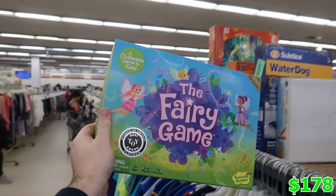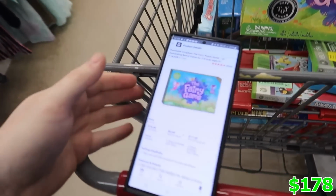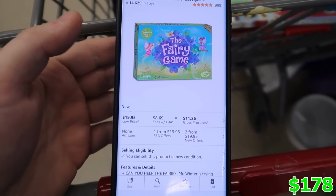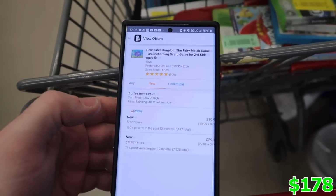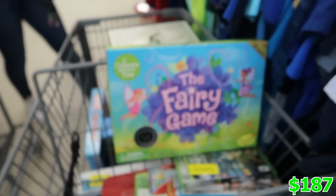All right, we got another game right here, the Fairy Game, 99 cents, great price. And take a look at this. Brand new, it's selling for $20. What is it going for used? $19.29, so still 20 bucks, easy money.